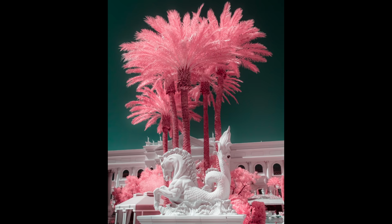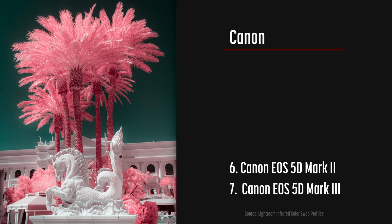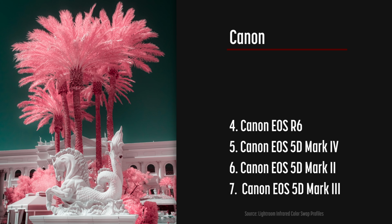We have a couple honorable mentions for Canon: the Canon EOS 5D Mark III and the Canon EOS 5D Mark II. These were close runner-ups behind fifth place, which is the Canon 5D Mark IV. These three DSLRs would make great infrared cameras. Coming in at number 4 is the Canon EOS R6.